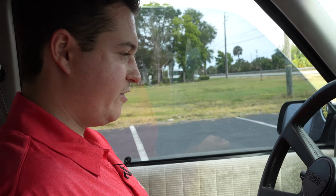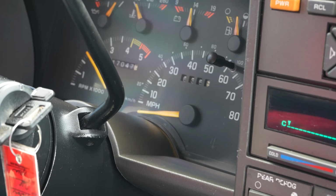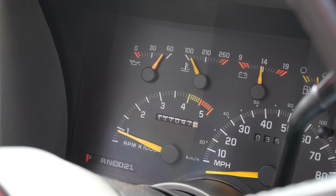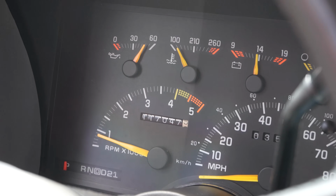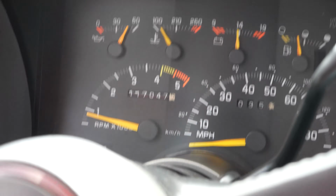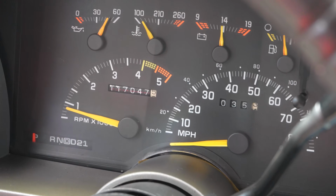As far as the gauges themselves, you got a tach. Tach works. Perfect. Awesome. Oil pressure right on the money. Temp, we just started up, so it is a little bit cold, and we'll keep an eye on that as we drive. We're charging. That's perfect. We got a little under half tank of gas, and the odometer reads 117,047 miles. So, true miles, clean Carfax.